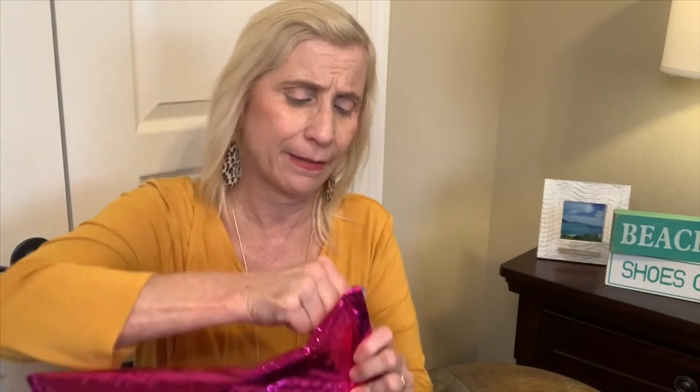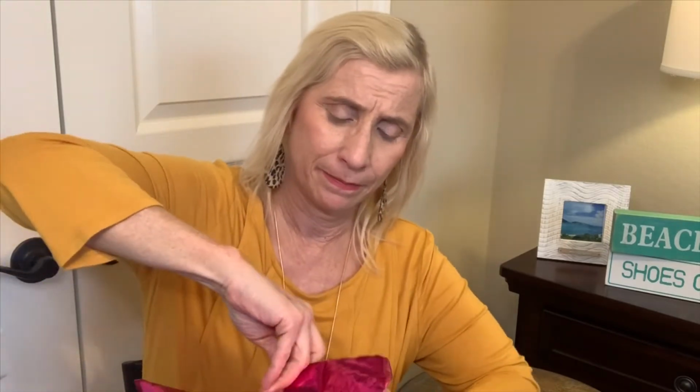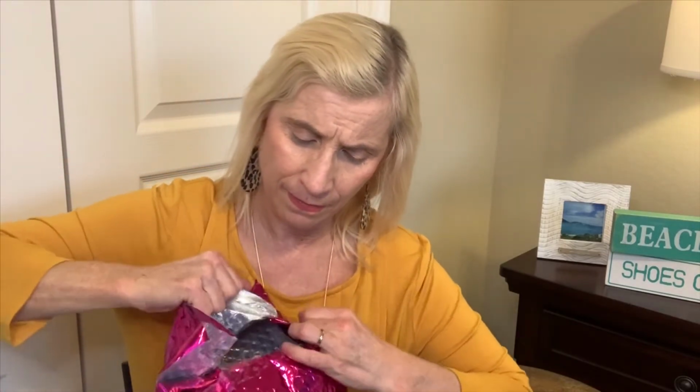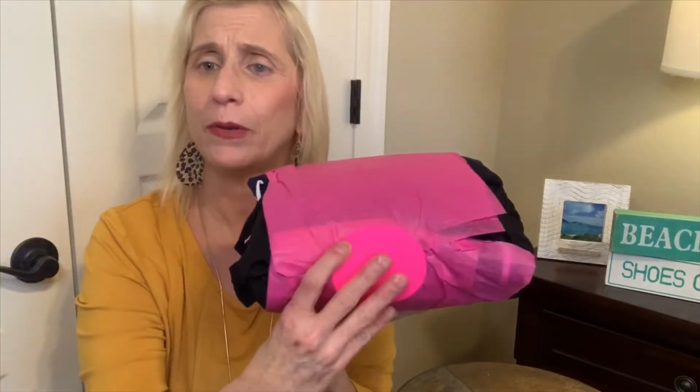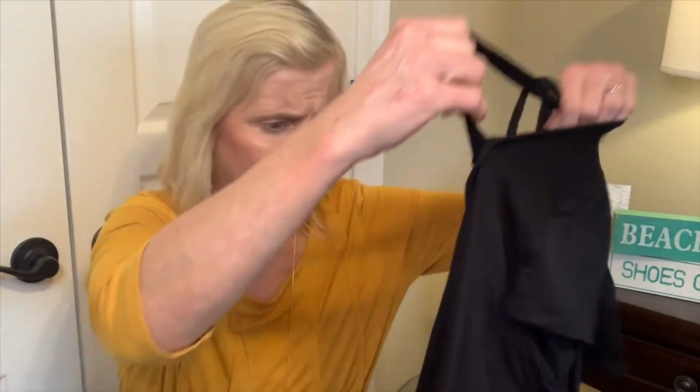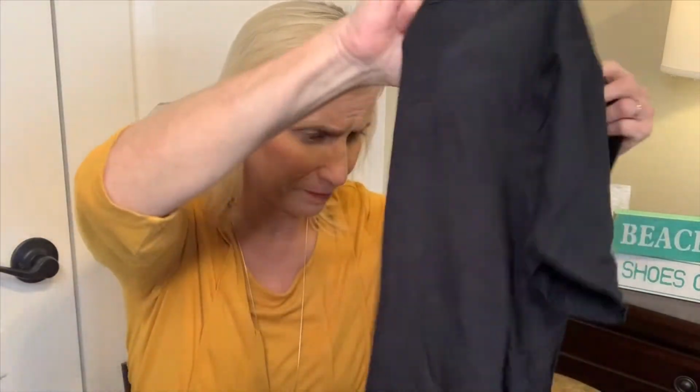So you do have to be careful opening your bag, because the bag goes back just like this. I'm gonna open it up, see what I get inside. It's in a nice little pink bundle. So we'll go ahead and open it up and see what I got. Okay, first item. I'm just gonna show you the items, and then we're gonna try them on. And then you can tell me what you think of them after I try them on.